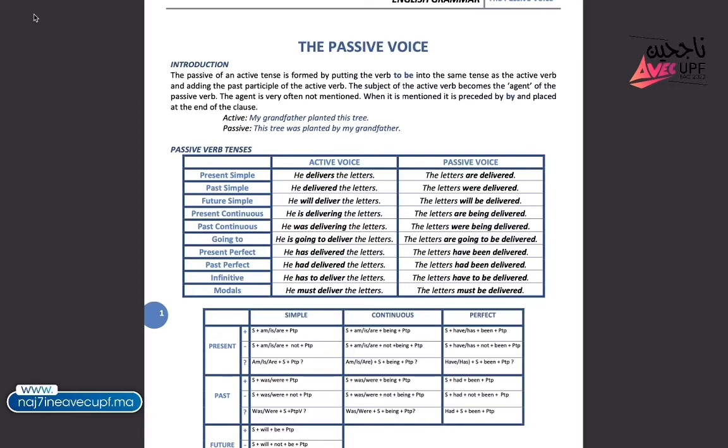When the agent is mentioned, it is preceded by "by" and placed at the end of the clause. For example, the active sentence: My grandfather planted this tree. In the passive voice, we start with the object: This tree was planted by my grandfather. The verb planted is in the past simple, so the rule for the past simple gives was planted by my grandfather.